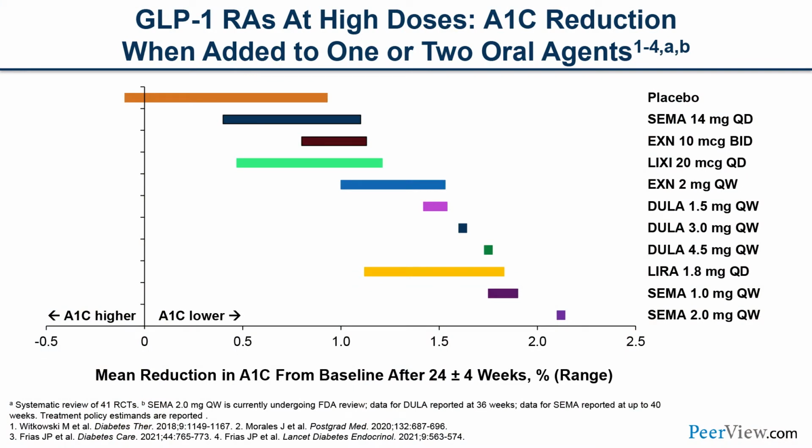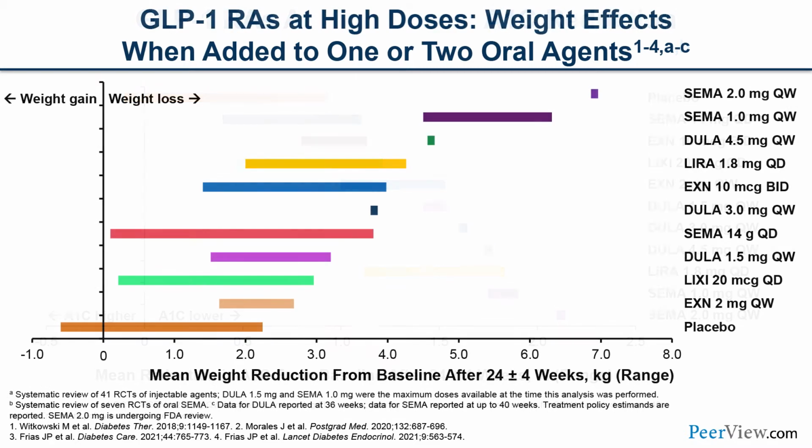Here is presented the data on the mean reduction in A1C from baseline after 24 weeks for a variety of GLP-1 receptor agonists. We see the greatest benefit on the right is with semaglutide 1 milligram once weekly. There is the investigational dose of 2 milligrams once weekly currently undergoing review by the FDA. And with regards to weight, the differences are arguably even bigger, again with semaglutide having the best results with regards to mean weight reduction over 24 weeks. So you might think about semaglutide in this patient.